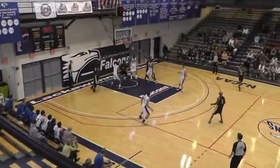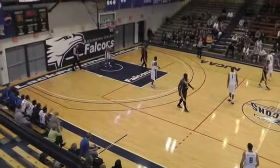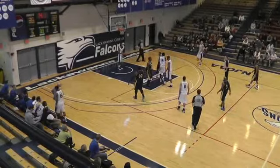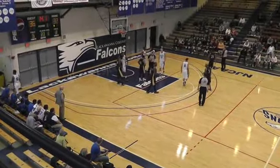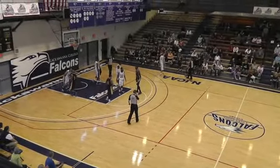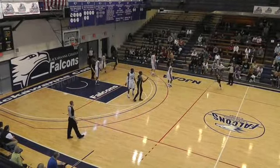Wrong with a lot of quickness for a big guy. Shot doesn't go. Vinny fouled on the rebound. The fouls on Vinny. Vinny for clearing out the big men. Inside, Vinny at 6'1". Clearing out a 6'5" and a 6'9" guy.